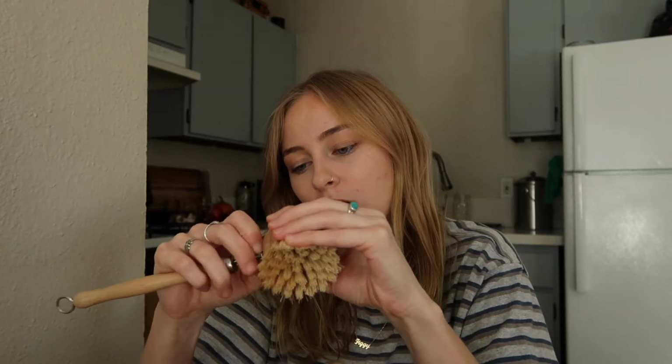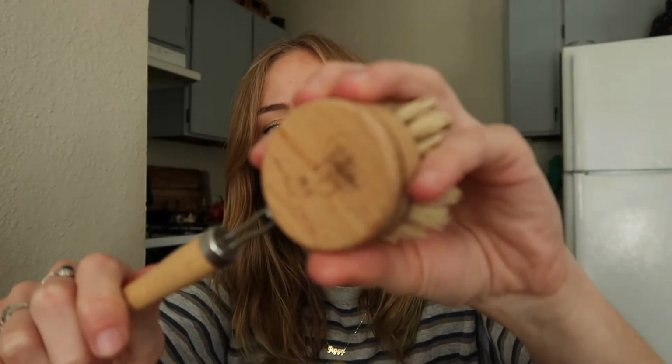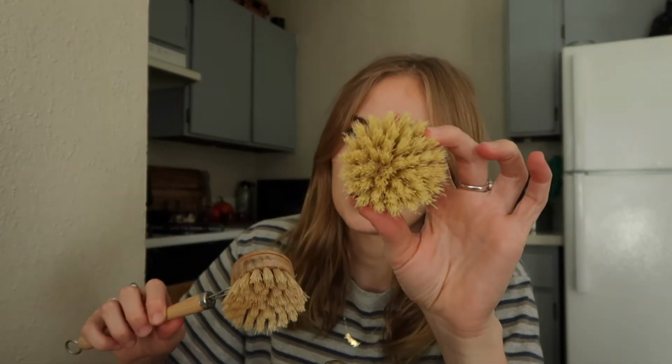The scrubbing part of the brush actually comes off. You pull this little metal pin right here down, squeeze it, and then this pops off, and then you can put this replacement on. This handle is lasting a really long time. The heads that you replace are compostable because, like I said before, they're made of wood and natural fibers.